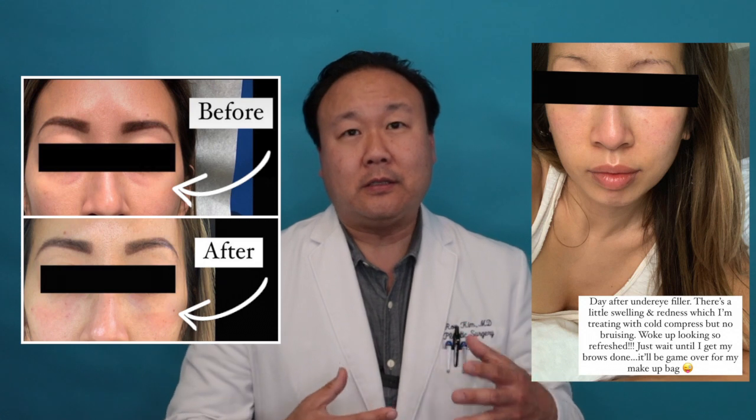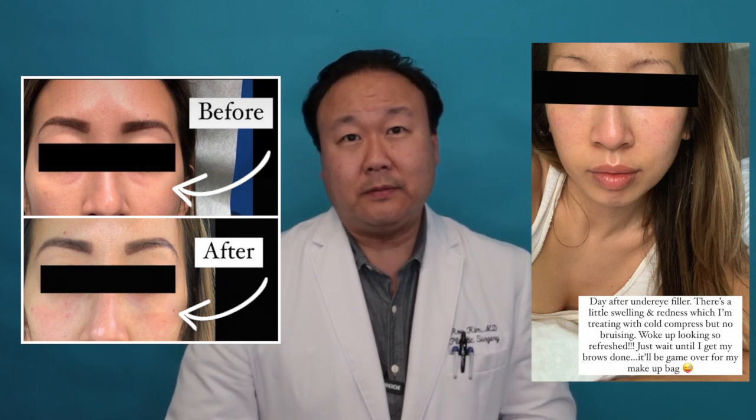So you can see in this example of my patient, you can see a before and after result. Beforehand, you can see the line, the bag underneath the lower eyelid. And in the after photo, you notice that after I filled it gently and precisely with dermal filler, it looks dramatically better. The patient does look dramatically refreshed and rejuvenated.